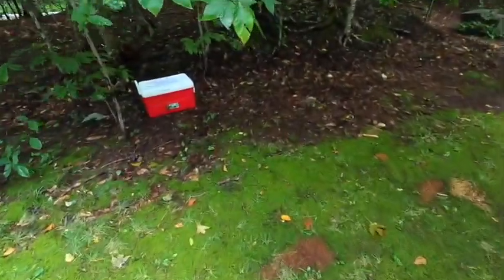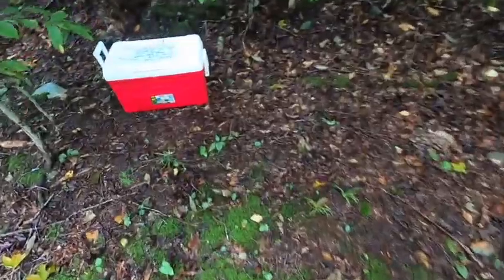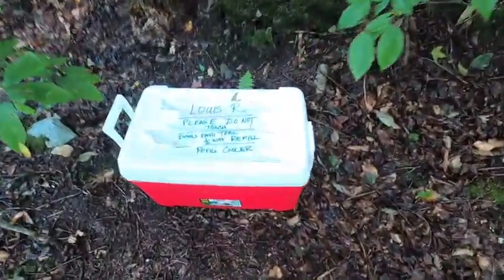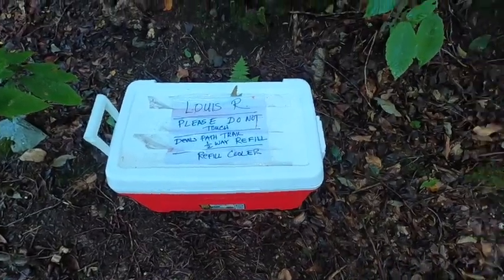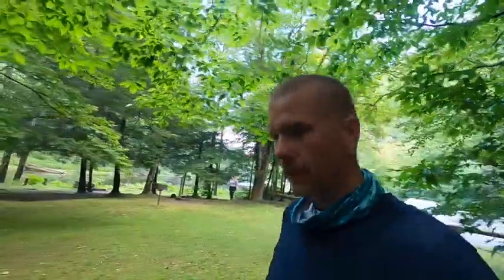There's a cooler here. That's pretty neat. For Lewis R, please do not touch. Devil's Path halfway refill. I'm actually shocked it's still there, but you know, normal people have respect and won't touch it.